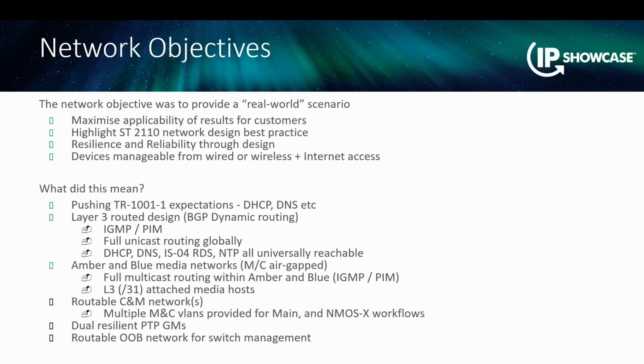Previously, the testing has been pretty much a big layer 2 network. Everything can see everything. Fixed IP addresses, static IP addressing. Very little of the common functions that exist in a normal network. There was no DHCP, no DNS, no routing, just a great big massive layer 2 network. The objective was to push beyond that to what people should be building and what people are building.